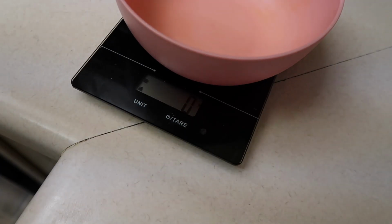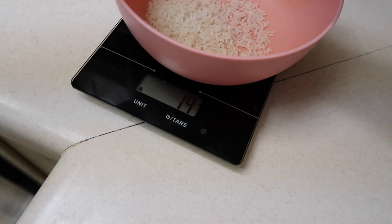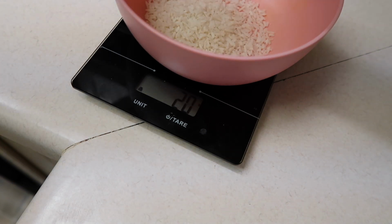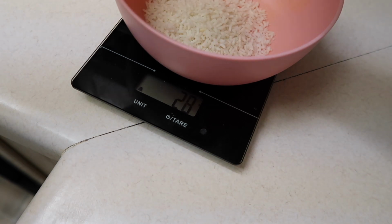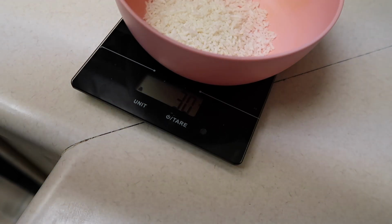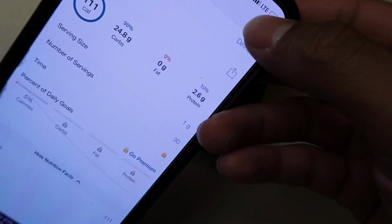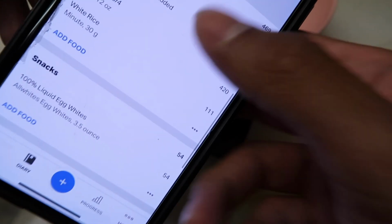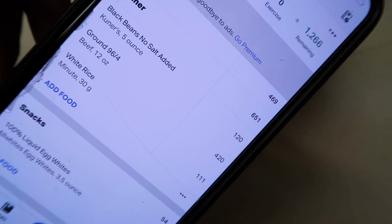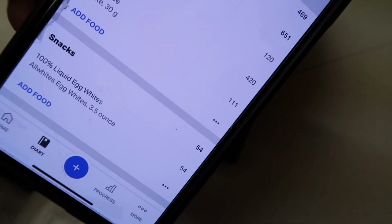So we're gonna do 30 grams. I have it on MyFitnessPal. So there it is. Scanned it and everything. Click OK. And then we're gonna have 5 ounces of the no salt added beans with 12 ounces of ground beef, which is pretty much the whole pack, but we'll double check there.